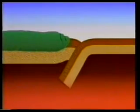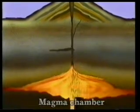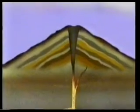Where the Atlantic plate collides with the Caribbean plate, the Atlantic plate sinks into the Earth's interior, causing rocks to melt and form a liquid called magma. Magma collects in a magma chamber below the volcano. Magma then moves from the chamber to the surface and erupts.